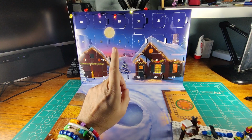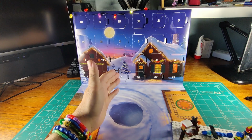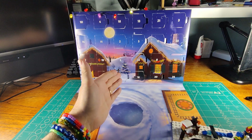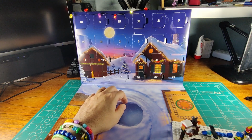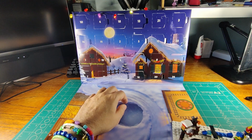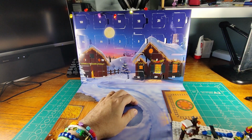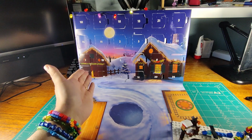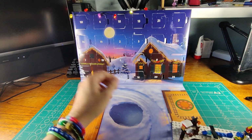So the day before, we call it Little Christmas Eve. Sort of traditionally, it's where you take the tree inside and you decorate it.